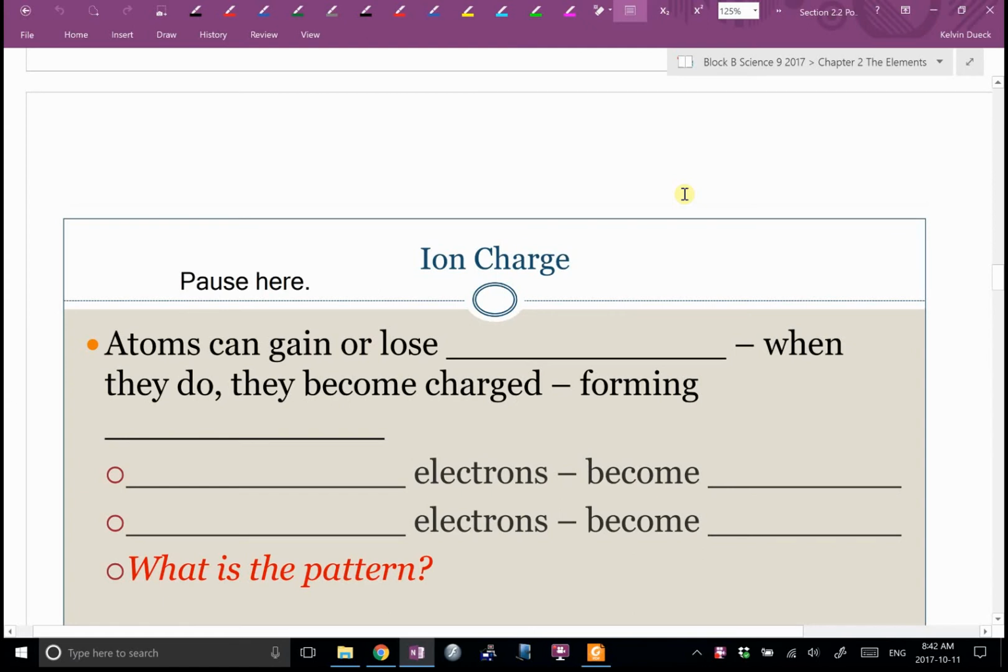We've been talking about the periodic table. Mancham, stay with me here. Don't be working on the homework. Don't fall behind trying to get caught up. That's silly in my opinion.